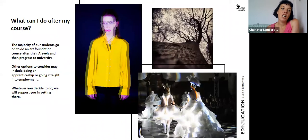Generally, our students go on to do an art foundation and then go on to university. There are universities that accept students straight from A-levels for art, but the majority of the more prestigious ones do still ask for an art foundation. We have an excellent one at the college. You can also do an apprenticeship or go straight into employment. But basically, whatever you decide to do, we'll support you.